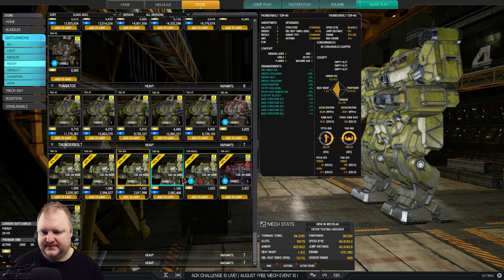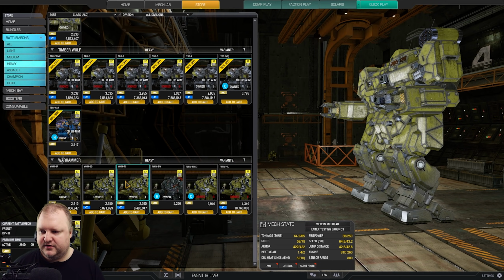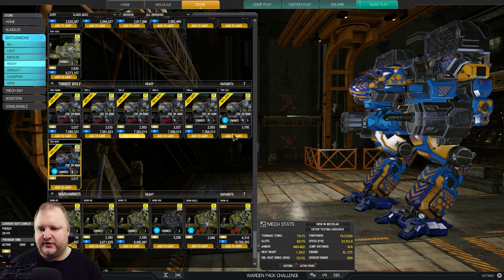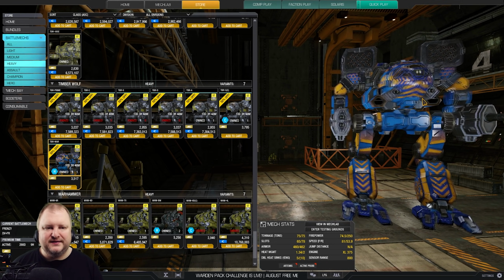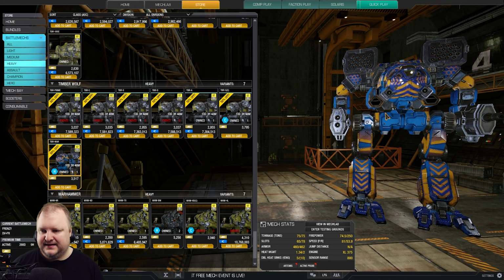All right. Moving on, nothing new in the Warhammer department. The Timberwolf is also on sale. However, Timberwolf's Warrant, amazing, cool, nice skin, and that's the only reason why you would ever buy this mech. Other than that, there was the Warden Pack Timberwolf. That is the Bounty Hunter. This is not on sale right now, of course, because it's part of the Warden Pack. That is the hands down must-have variant.